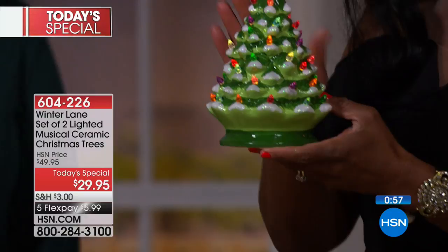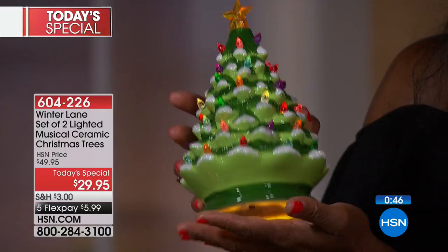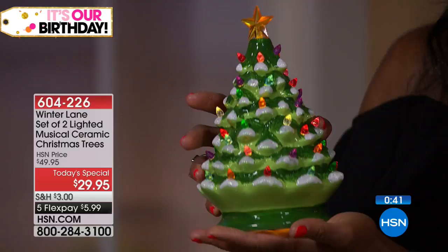But I love that I'll never have to worry about these bulbs. I can pack this away, bring it out year after year. I could even sign it if I wanted to. And actually right here, you can sign, Christmas 2018. Can you imagine if you put the name of your grandchild or the name of the person that you're gifting this to? And then they'll always have a treasured piece.